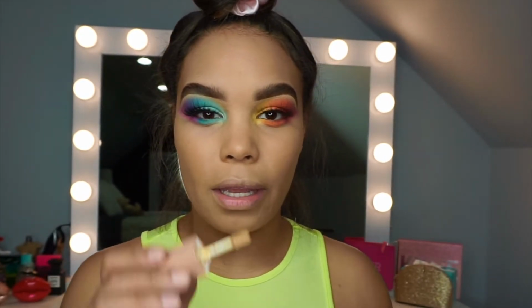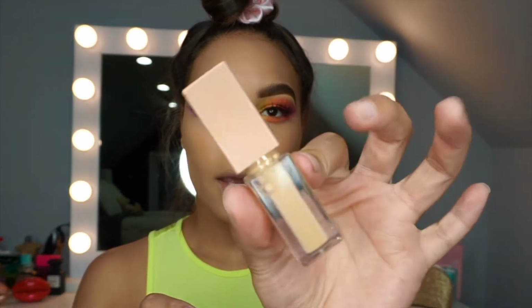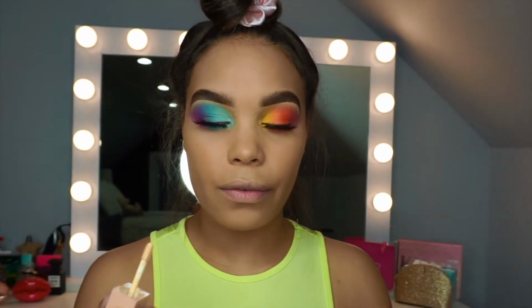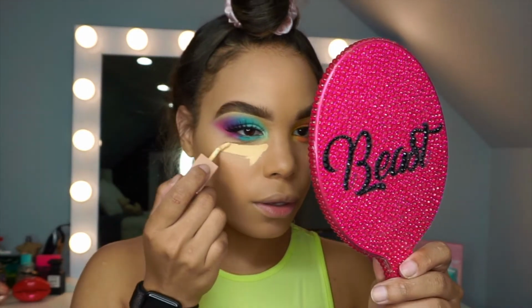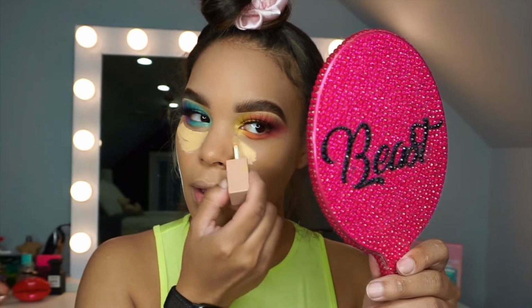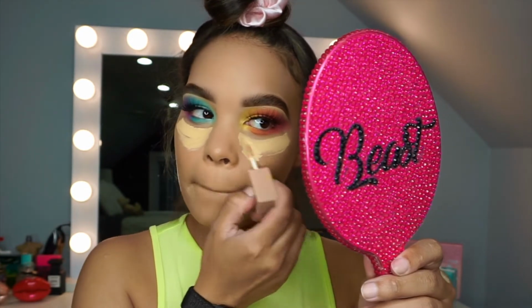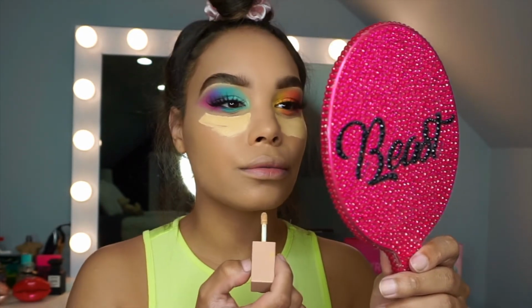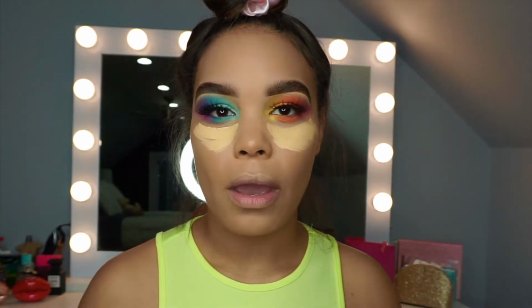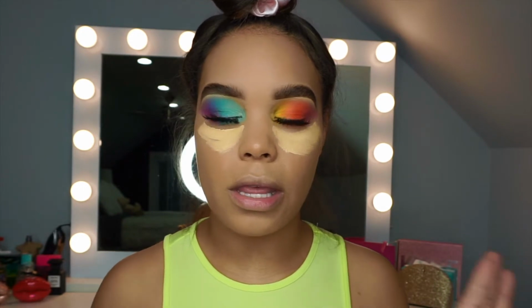So now I'm gonna go in with the KW Beauty Concealer in shade 5. And apply that on our under eyes. And I guess we don't have to put it anywhere else since we're so tan. But I'm gonna let that sit for a second and then we're gonna blend it.